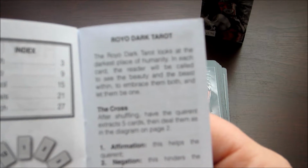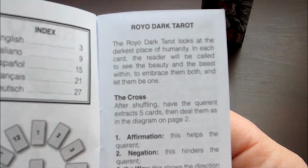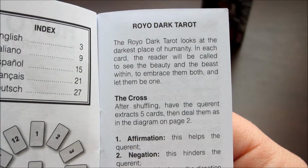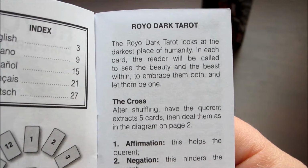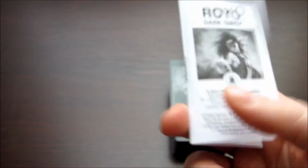And here, if we could get the autofocus to focus a little bit, it says the Royo Dark Tarot looks at the darkest place of humanity in each card. The reader will be called to see the beauty and the beast within, to embrace them both and let them be one. That is basically how I would describe this deck, honestly.